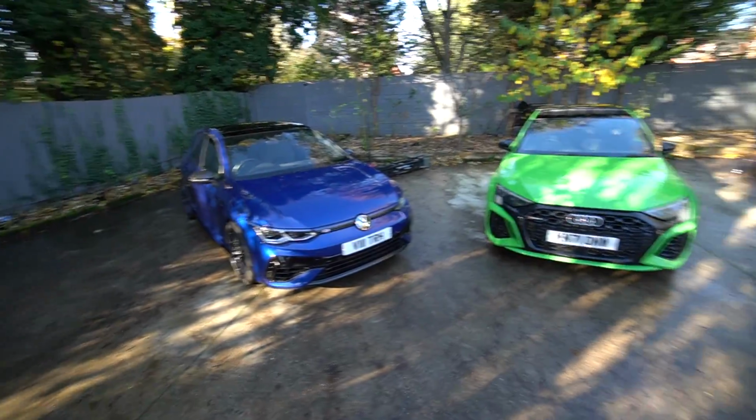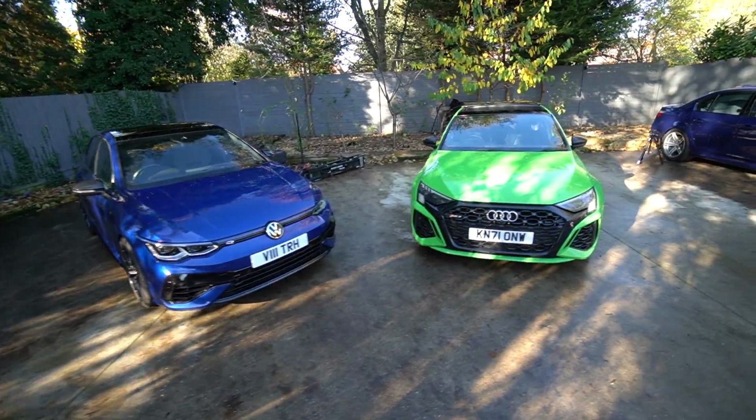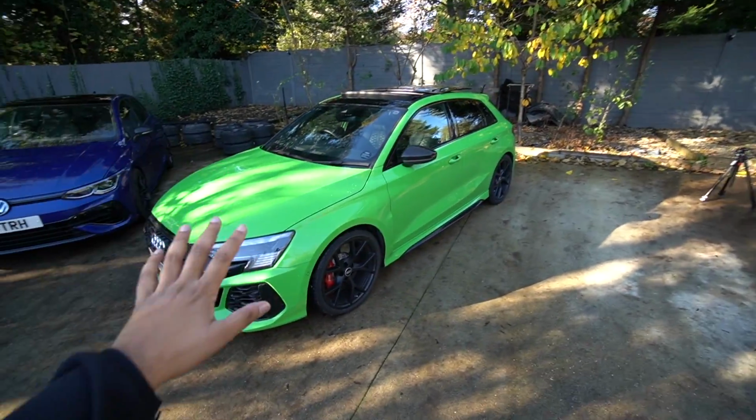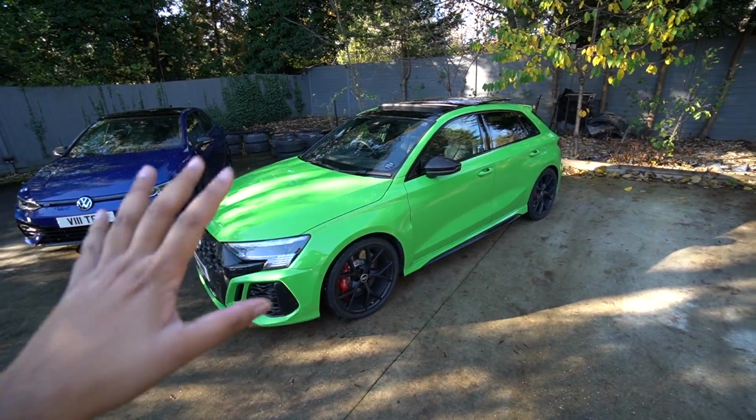All right, I've done my best to clean up this area and make it a bit more presentable for the video, but it is what it is. It's winter time in the UK. So yes, RS3 Sportback, finished in Kyalami Green. This is a launch edition, which is a bit of a UK specific thing.